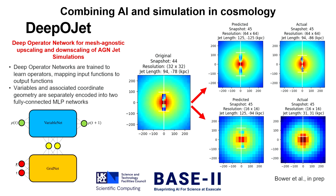The first piece of work I'll talk about is called Deep OJET, which uses a deep operator network to scale the resolution of simulations up and down. Deep operator networks are trained to learn operators, that is, mappings between input functions and output functions. In this case we have two networks, one for the variables of the problem and one for the coordinate system of the problem, each a fully connected network. This means you can change the resolution and the geometry of the mesh that you output the simulation on, either increasing or decreasing the resolution.